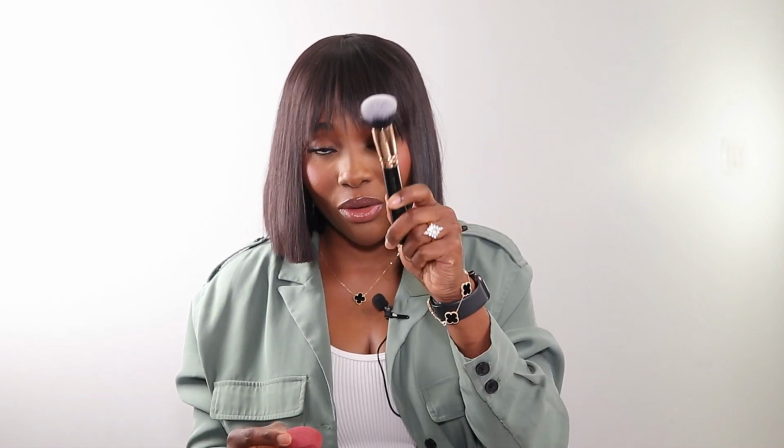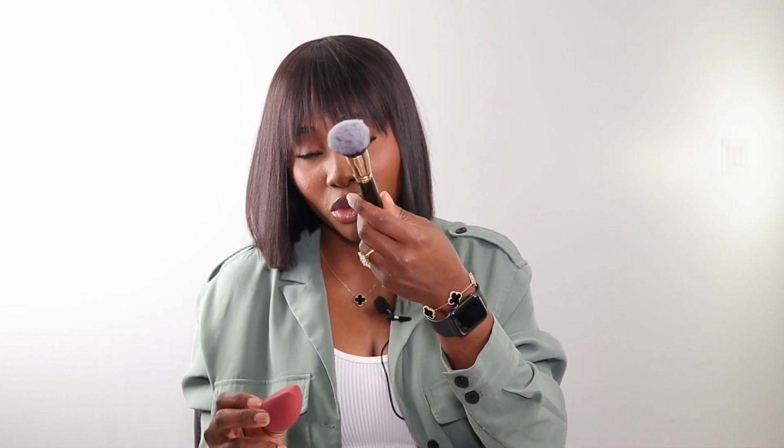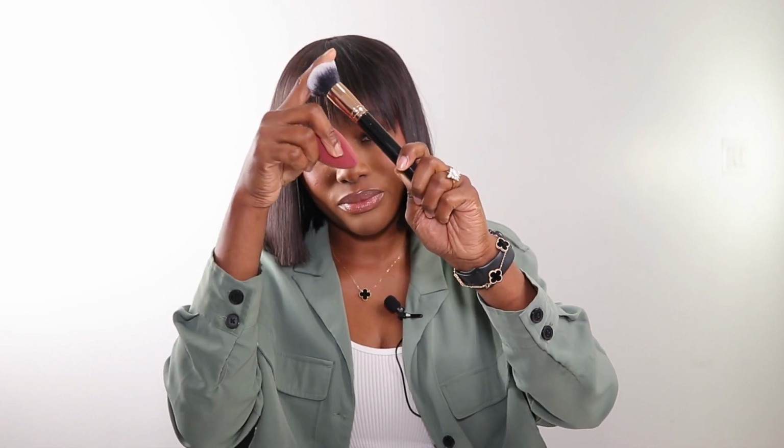So if you are not a foundation brush kind of person, get a beauty sponge. If you're not a beauty sponge kind of person, get a foundation brush. Or if you are both, you can do both. You can apply your foundation first with this, and then smooth out the application with the beauty sponge. You would also even need the beauty sponge anyways, for this is where your foundation brush can't get into.